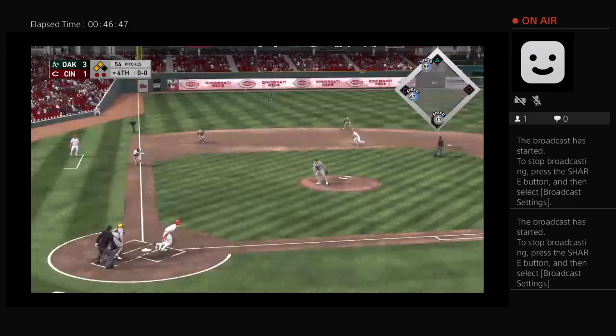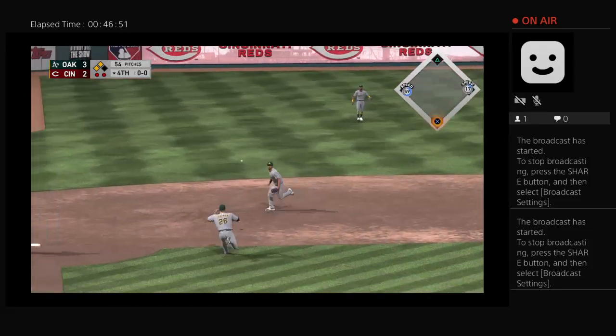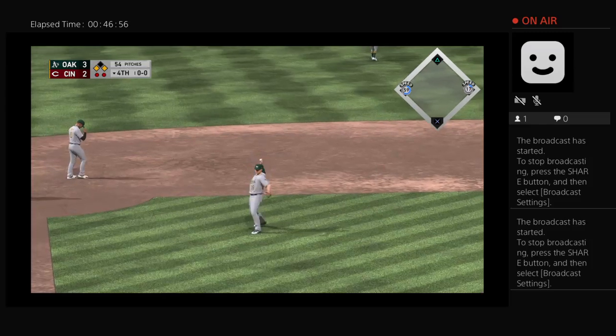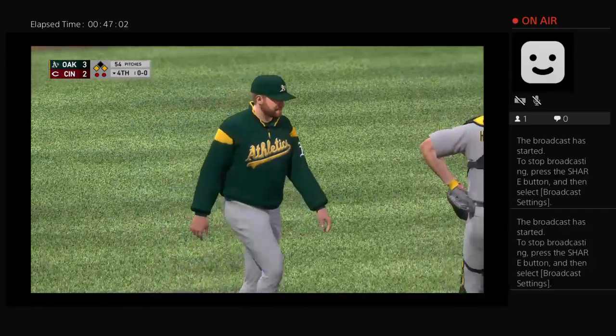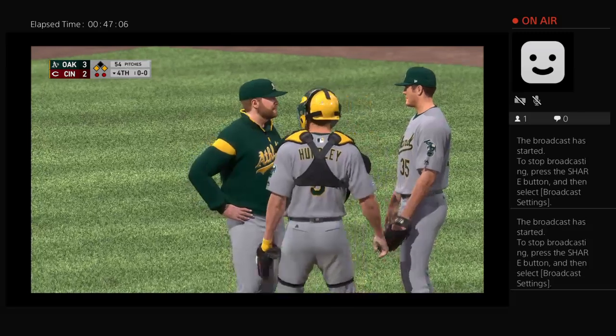Stepping in now, Tucker Barnhart. He swings and lines it to left. And that's in there, base hit. And the runner from third crosses the plate. Up next to Cincinnati. And now time is called here as their pitching coach is going to pay a quick visit to the mound to discuss how they want to attack things here.